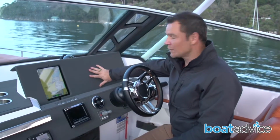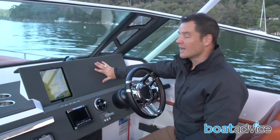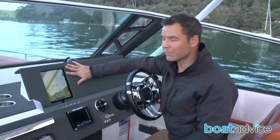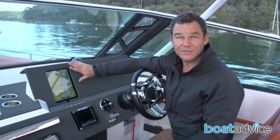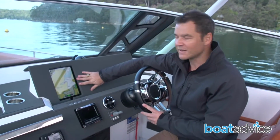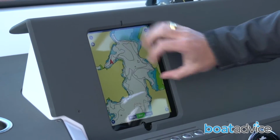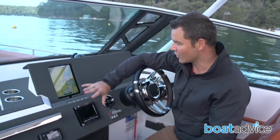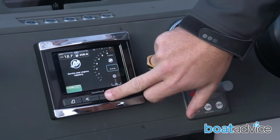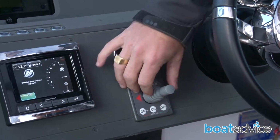If you wanted to, you could fit a large sounder or GPS unit up here, probably up to a 12-inch, and it's very easy to actually put into this space. But what's really impressive is that they've thought of leaving a space for an iPad. It comes standard, you can drop your iPad in there. In this case, we're running Navionics on ours, so all our navigation information is right there for us, easy to see. Down here, you've got VesselView, which gives you engine readouts coming from the 300 Verado on the back of the boat. You've got a trim tab arrangement here, and you've also got a bow thruster.